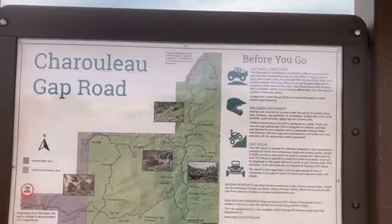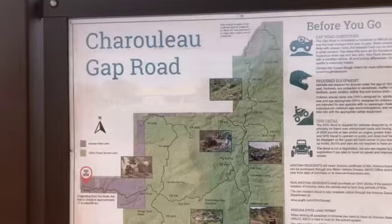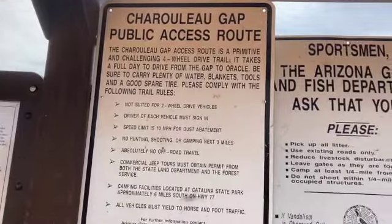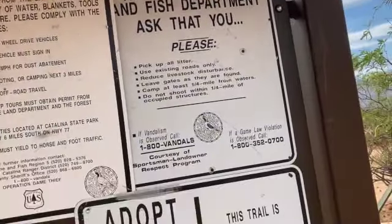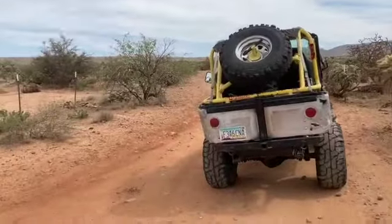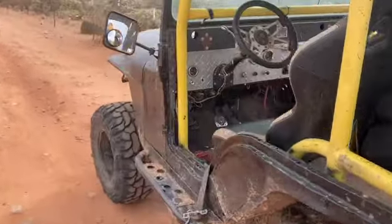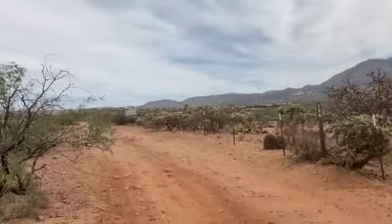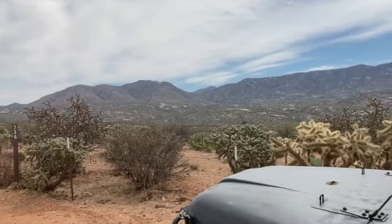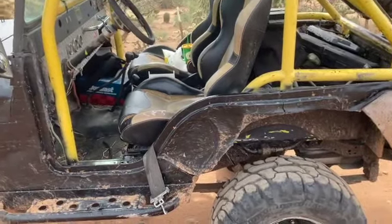We are here at the Catalina entrance of the Charouleau Gap Road, Trail Road. There are billions and billions of good videos of dudes wheeling the Catalina side of the gap. But what I'm doing, there is a turnoff I have never taken in 20 years of wheeling this trail. There's this turnoff way up there before the sandstone starts. Always wanted to know where it goes. We're gonna try and take it today before I run out of gas.